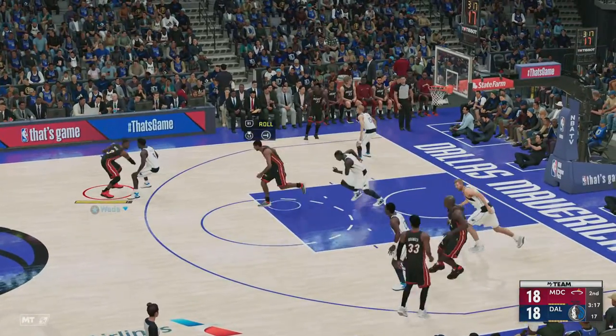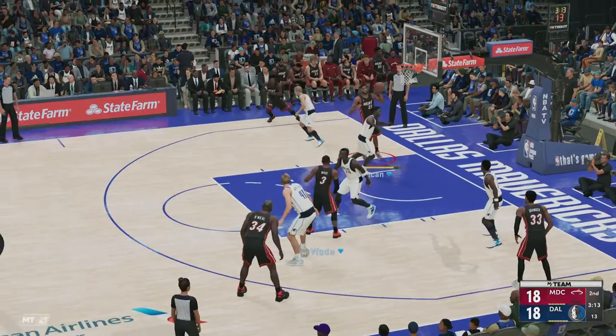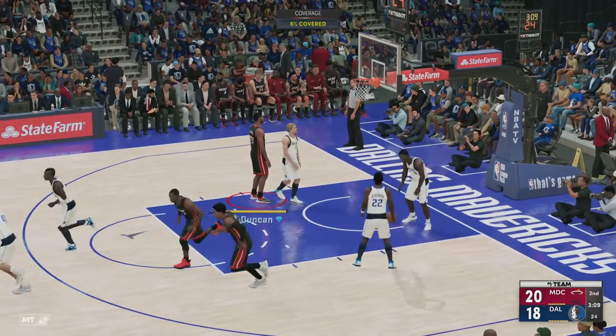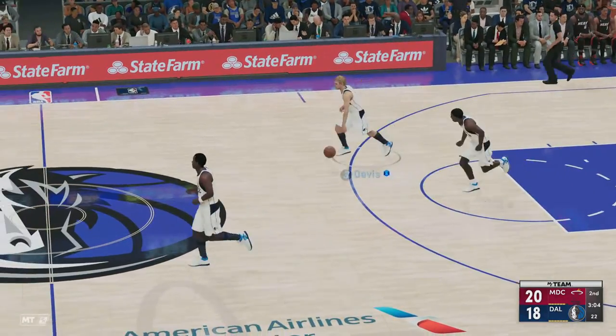Here's Wade. Well, he hasn't scored yet, but I'm sure that'll change. Pass to Duncan. Davis on the double team. That puts him in the lead. And Miami leads by two. That's 10 straight points they've given up in the painted area.